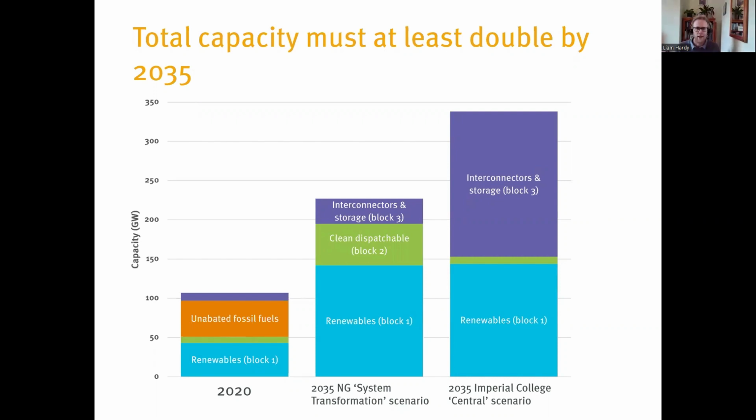It's worth saying that even the largest amount of clean dispatchable power that these scenarios are predicting will be needed is of the same order as what we currently have in our dispatchable fleet, which is again mostly provided by fossil fuels, but also there's a bit of nuclear in there and bioenergy as well.